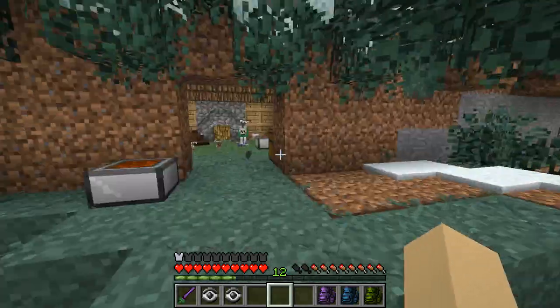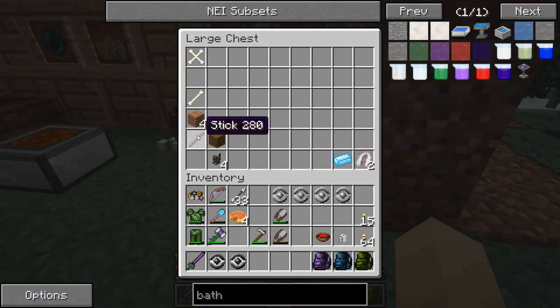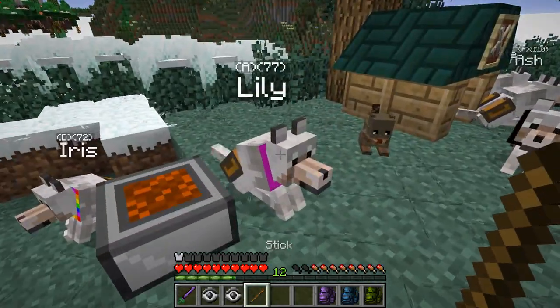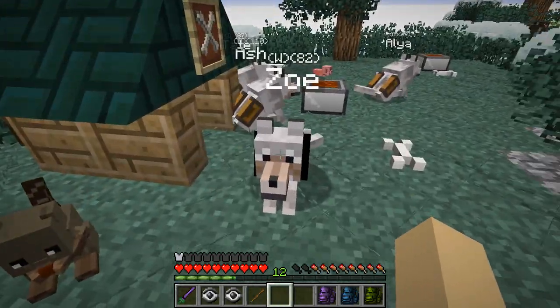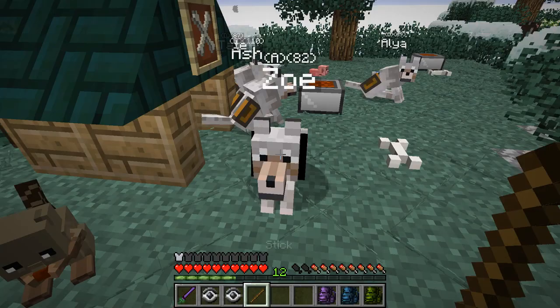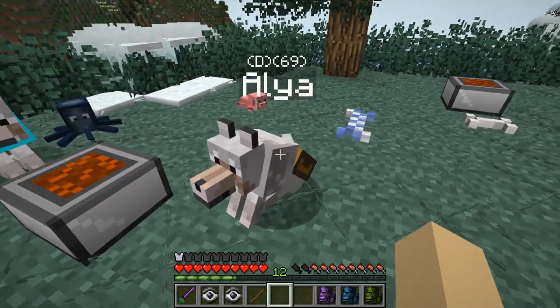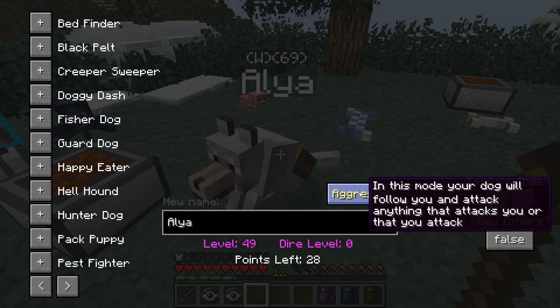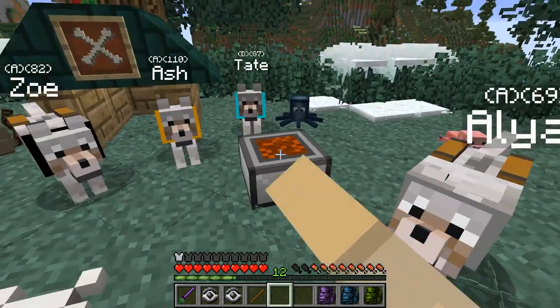All right, so, oh, I was getting a stick. I need my stick. Now, this stick is important because it can tell the dogs to follow us. So, Lily, you are already set to attack mode. That's good. Zoe, you're going to be coming along too, so you need to be in attack mode. Alia, you are going to be coming along too. I'm going to switch you over to attack mode, just in case anything happens.